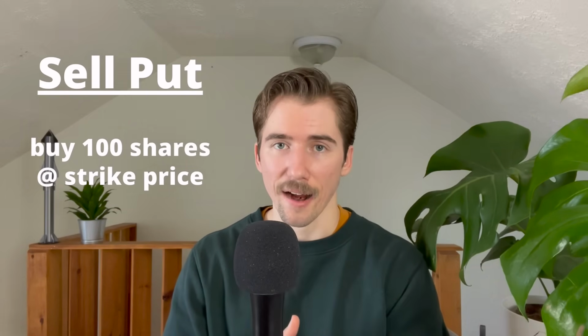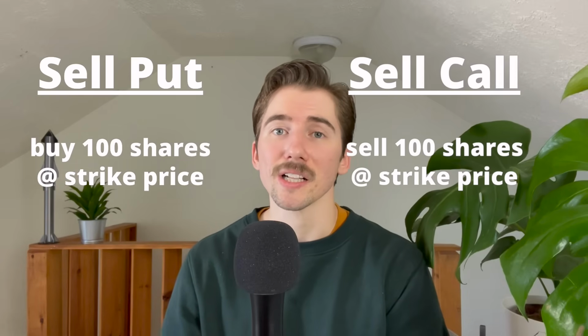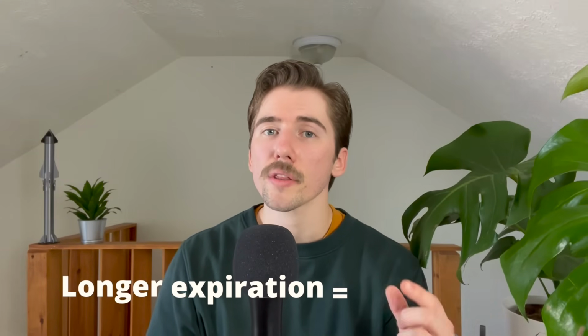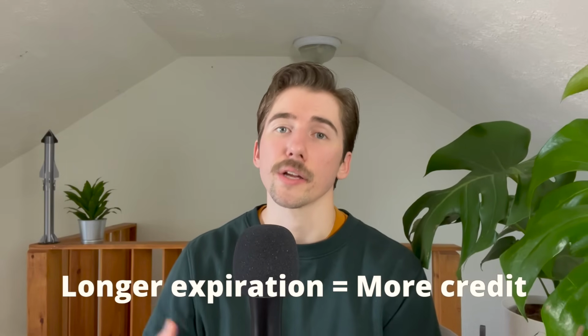This is the second half of the wheel strategy. And whenever you sell a call option, you're agreeing to sell 100 shares of your stock at the strike price that you choose. And when it comes to strike prices, expiration dates, and the credit that you get, the longer that you set your expiration date, the more credit you're going to receive for selling your option. Since the stock can experience more volatility in a longer time frame, you're going to get paid accordingly for taking on that risk. And the further in the money your option is, the more that you're going to get, since that option has intrinsic value.